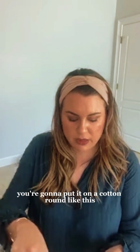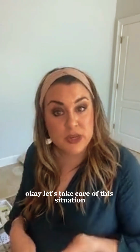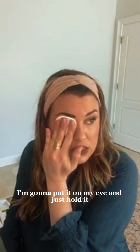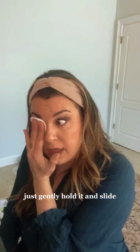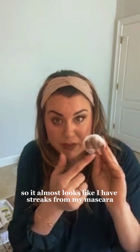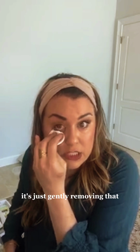You're gonna put it on a cotton round like this, okay? Let's take care of this situation. I'm gonna put it on my eye and just gently hold it, and slide down the eye. So it almost looks like I have streaks from my mascara, okay? It should look like that. That's how you know you're doing it right. It's just gently removing that.